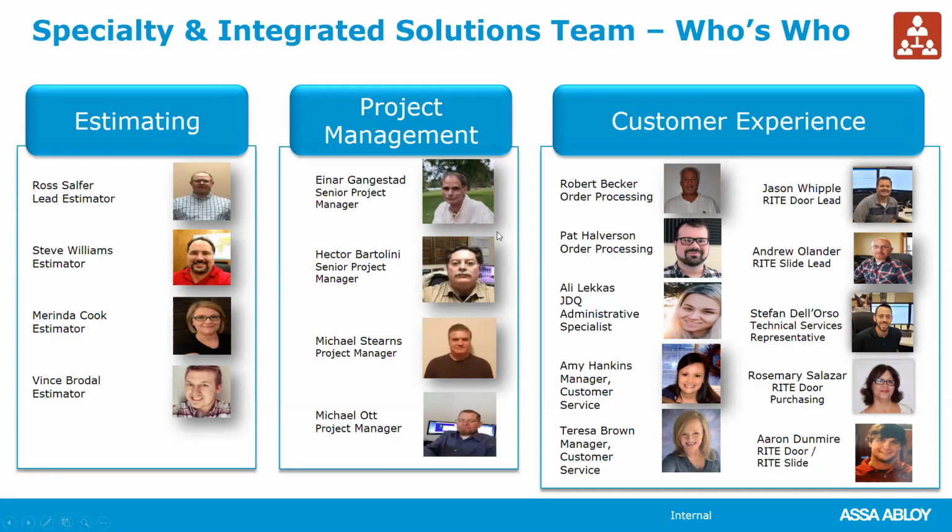On the estimating side, to the left hand, is run by Ross Salford, who's our lead estimator. Then project management, as we had spoke to, these are the folks that are putting together the shop drawings on a daily basis. It's really led by our two senior project managers, Einar Gangstad and Hector Bartolini. And then finally, customer experience.